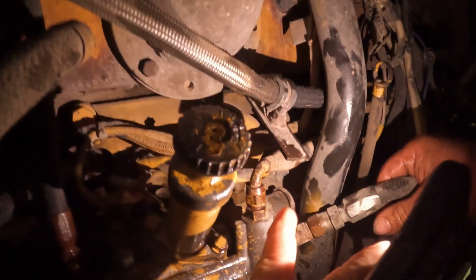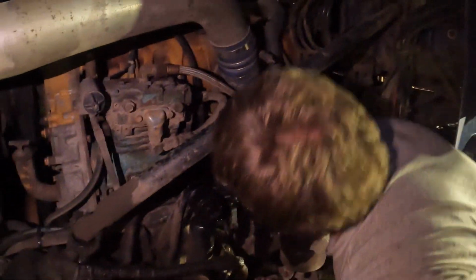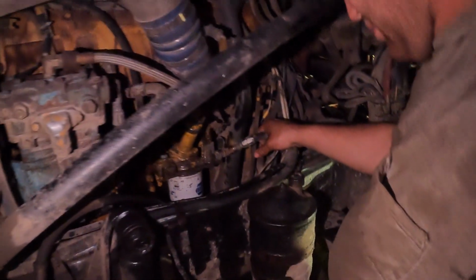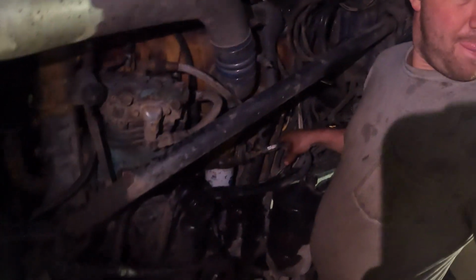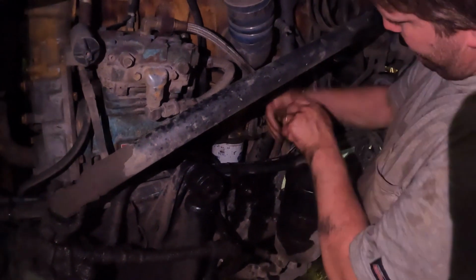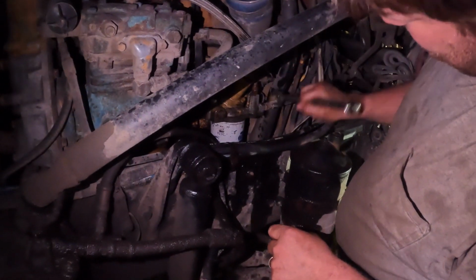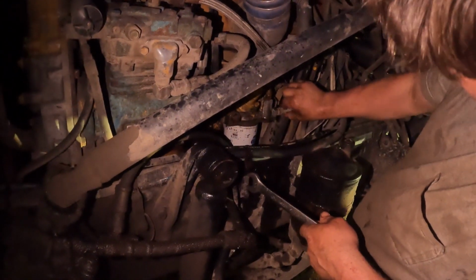We tried to open up this one right here, but the hose won't turn on the swivel. Oh, it has grease on it from the track. Yeah, we had a tightener go this morning on the John Deere excavator. So it's been a day.